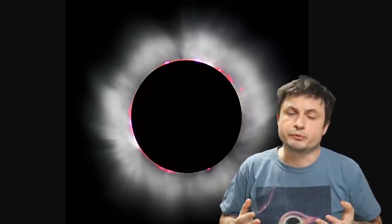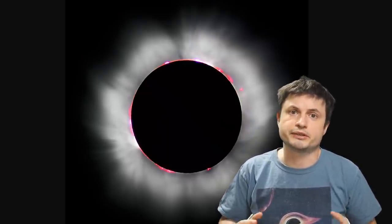And today we're going to be talking about a potential resolution to one of the biggest mysteries about our own sun. The mystery that's known as the coronal heating mystery. The corona being this region that you see right here around the sun itself.